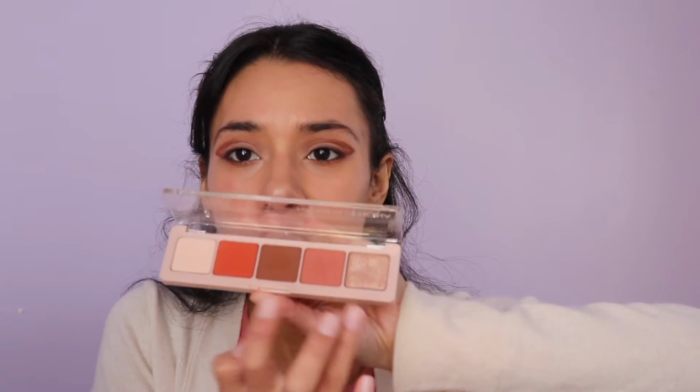With this very same palette, I'm going to go in with the color Shine. This is a goldish color, and I'm going to go in with my finger and put that on the center part, that inner corner.